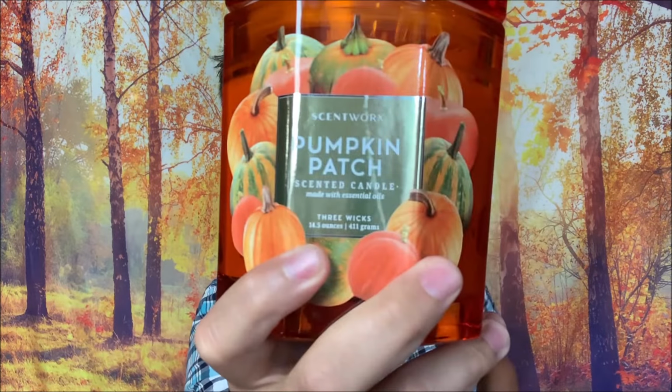We got Pumpkin Patch, obviously, and this looks spectacular. Come on, I had to buy this, right? Look at that label. That looks so freaking good. Looks fantastic. The scent is interesting to me because I thought it was going to be typical pumpkin spice.